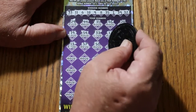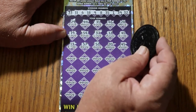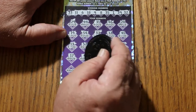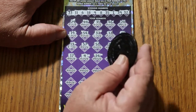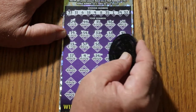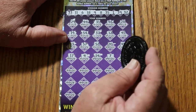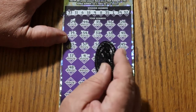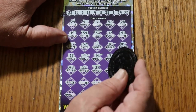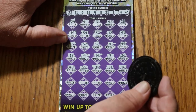58. 20. 45. 17. Number 4. 14. 7. 26. 48. 55 double nickels. 38. 51. 16.